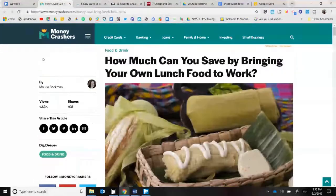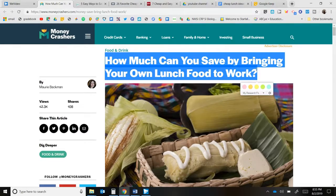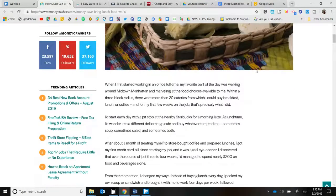All right, first let's go over how much money you can actually save by bringing your own lunch to work. This doesn't necessarily apply only to teachers, it applies to pretty much every profession. A lot of teachers don't have many opportunities to leave their area for lunch. They may only get a 30-minute lunch, so they have to buy the school lunch, which we all know is not necessarily the best food, and it is a little overpriced compared to making it on your own. How much can you actually save?